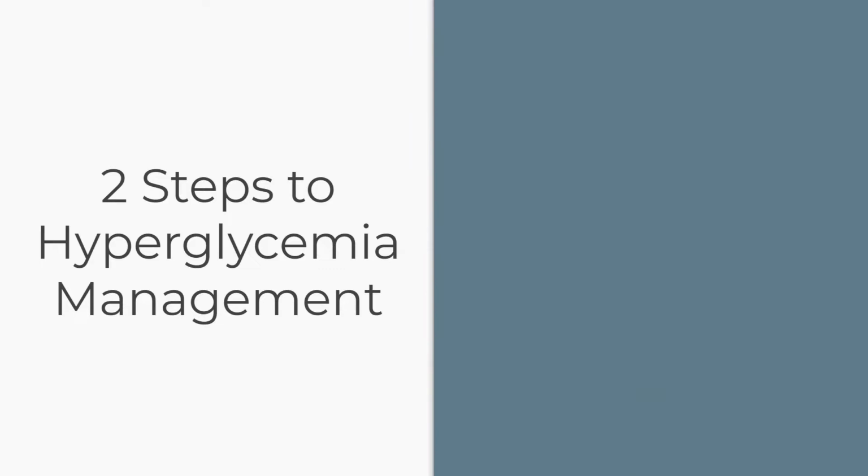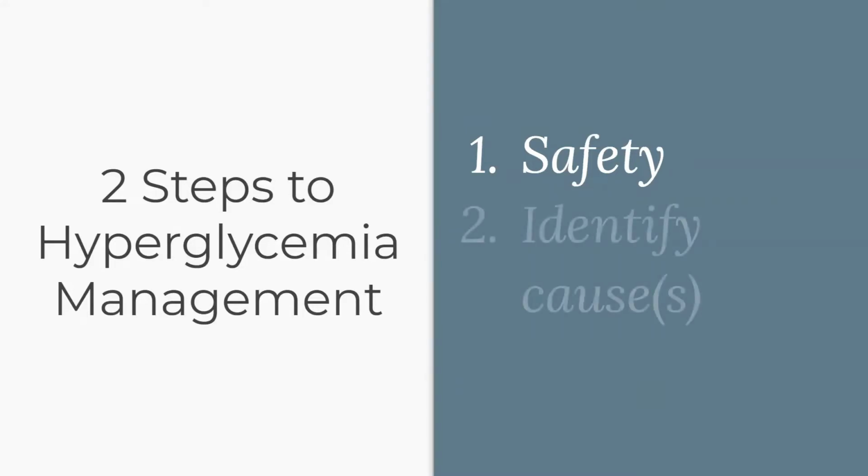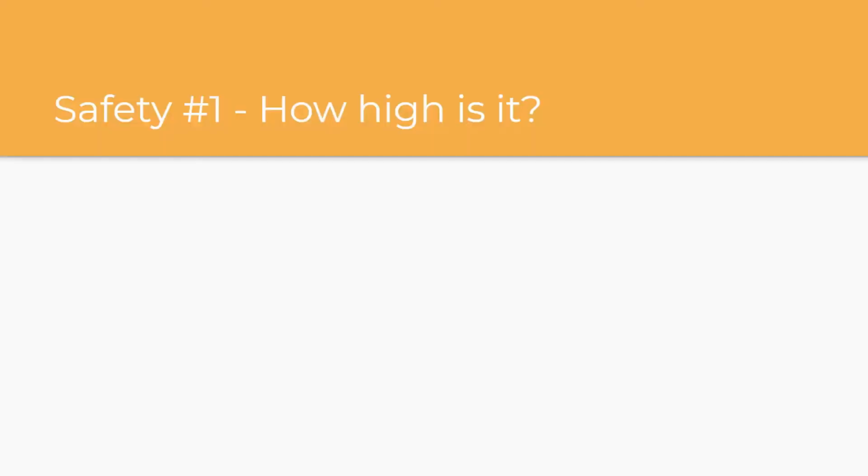So 2 steps to hyperglycemia. You see a high blood sugar, what are your first 2 steps? Number 1 is safety. Is it safe to manage them outpatient, or do they need to go to the ER? And I'm going to give you some very clear-cut steps to determine what's safe and what's not. And then 2 is to identify the causes. If you've determined it's safe to keep them out of the ER, the next step is to identify the underlying cause and fix that, because it's not just about treating the blood sugar, it's about figuring out why their blood sugar is high. Again, there are 4 points to determine if this is safe to manage this patient, and you might only need the first 2.